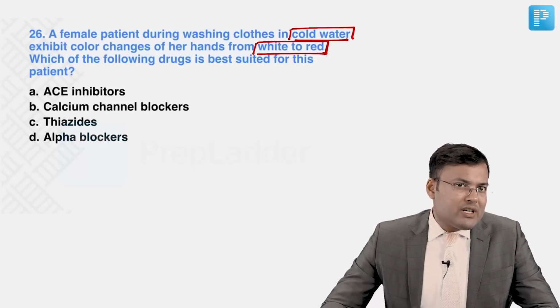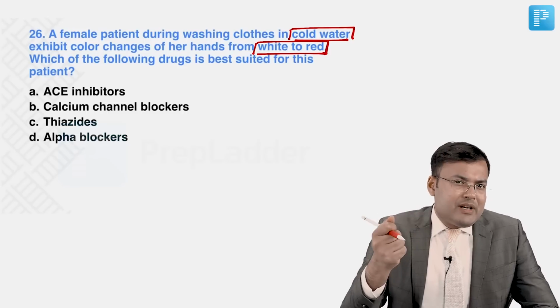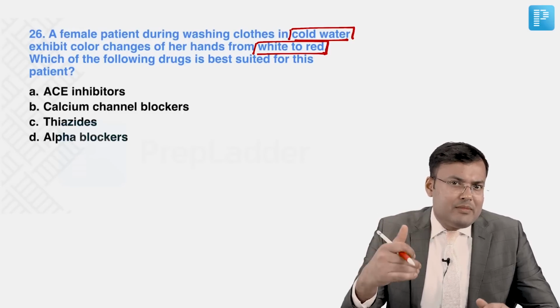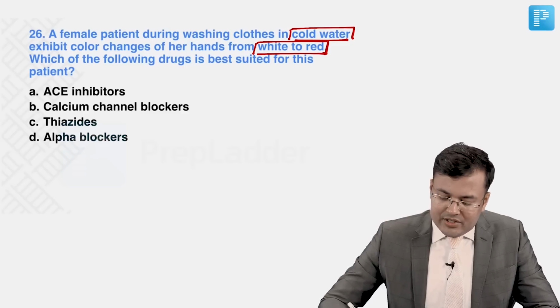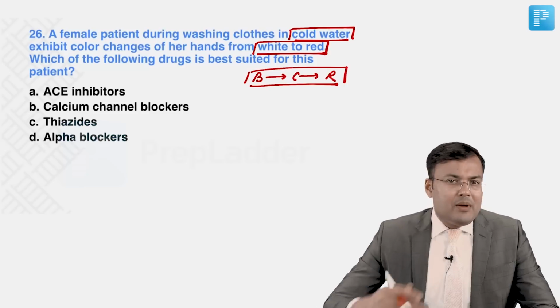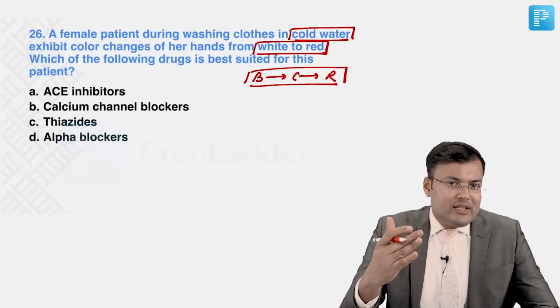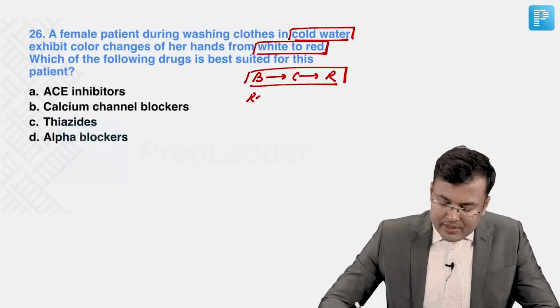So first of all, what is this condition in which, after using some vibrating tools or after immersing your hand or fingers in cold water, there is a certain color change? And what's that color change? There is blanching, then there is cyanosis, and then there is redness. Blanching means whiteness, then cyanosis, and then redness. This is Raynaud's phenomenon.